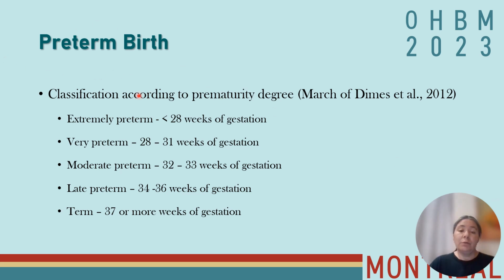And according to how long the gestation lasted before birth, there's a classification of the World Health Organization and March of Dimes and other associations that considers that infants with less than 28 weeks of gestation are extremely preterm. From 28 to 31 weeks of gestation, they are considered very preterm. From 32 and 33 weeks of gestation are moderate preterm, and 34 to 36 weeks of gestation, they are late preterm. So a pregnancy of 37 weeks or more is considered term, the baby was born at term.